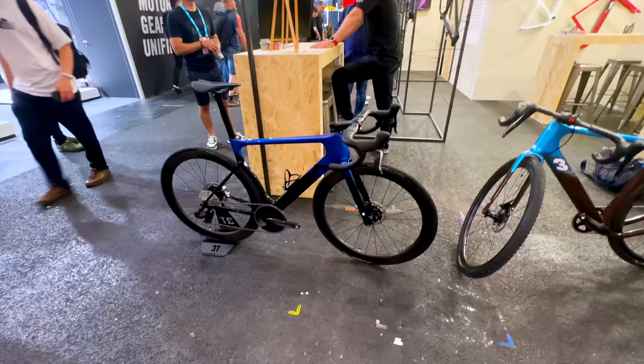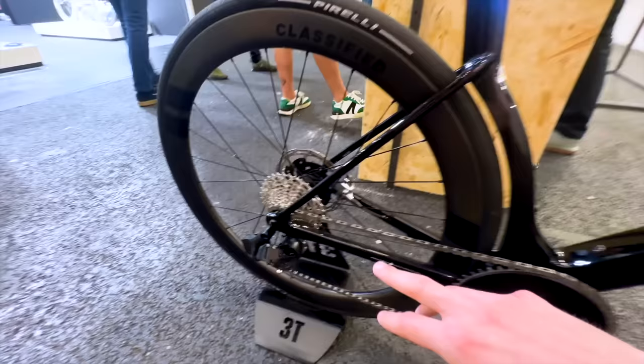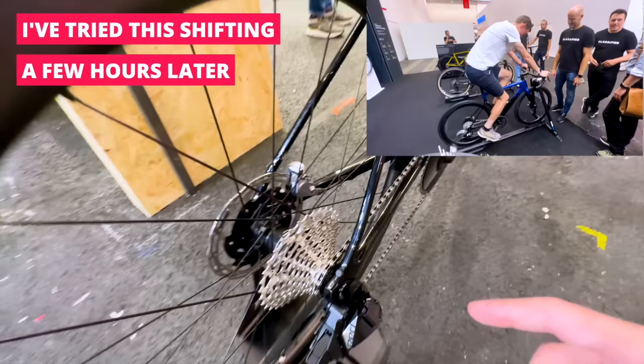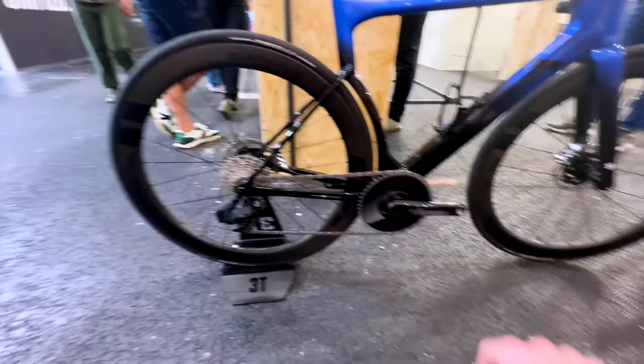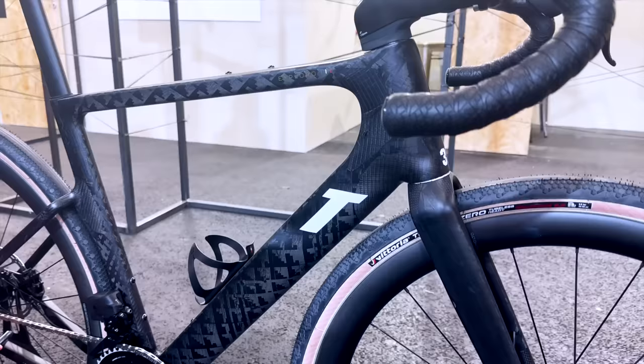I'm currently at the 3T stand, and I found out that they use the 1x chainring in combination with classified hubs, which means that you have a 12-speed cassette, and the second chainring is inside the hub. So you basically still have 24 speeds, but you have a 1x chainring. The shifter is here, so it works like electronic shifting. But the big difference is that you have 1x, and the man from 3T told me that you can shift under pressure.